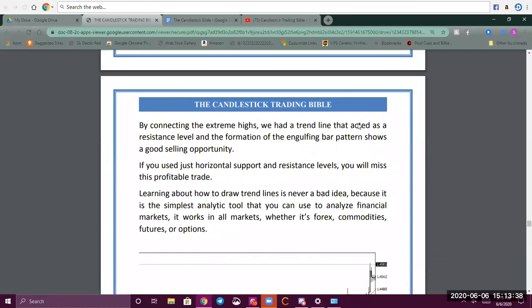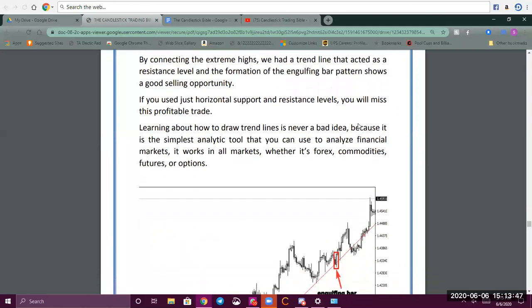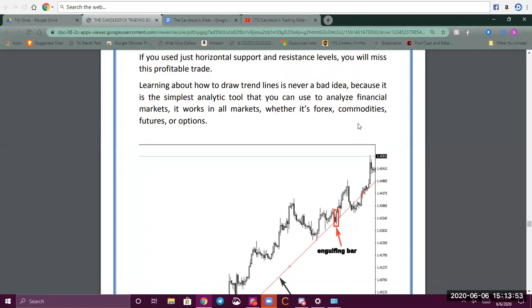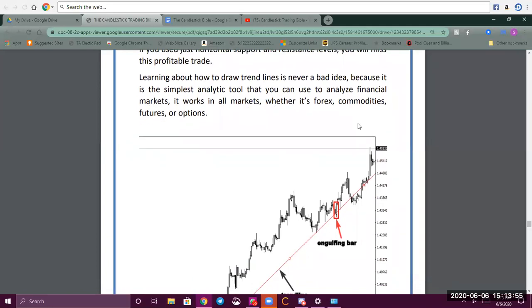By connecting extreme highs, we had a trend line that acted as a resistance level, and the formation of an engulfing bar showed a good selling opportunity. If you used just horizontal support and resistance levels, you would miss out on this profitable trade. Learning how to draw trend lines is never a bad idea because it's the simplest analytic tool that you can use to analyze financial markets. It works in all markets, whether it's Forex, commodities, futures, or options.